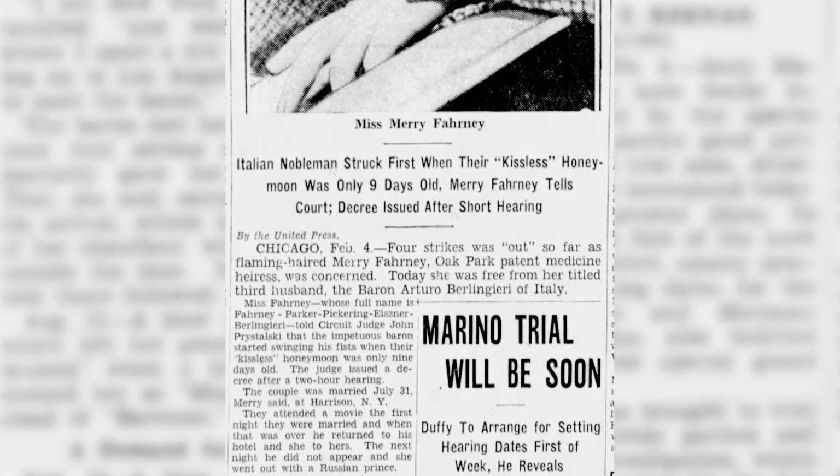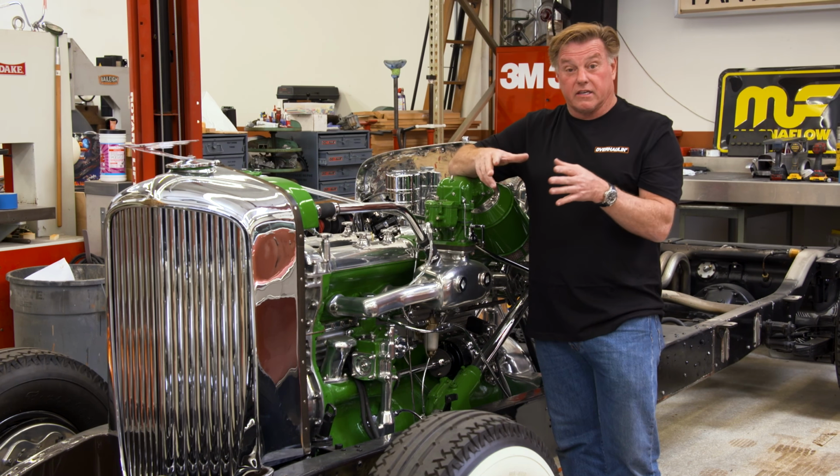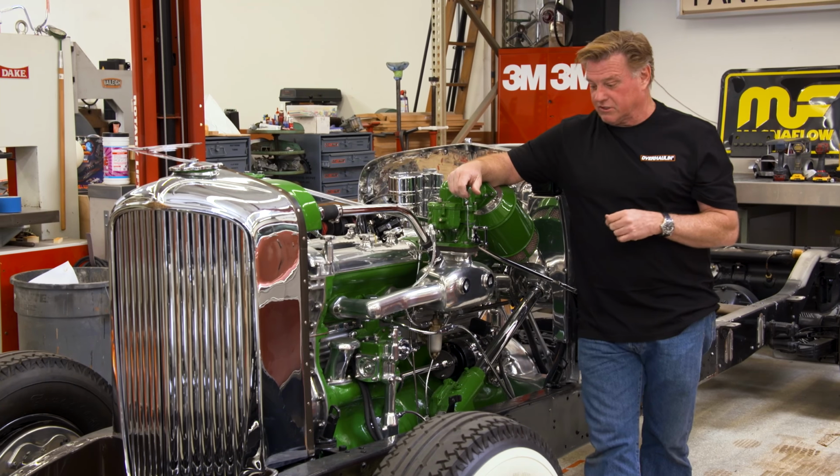One of her husbands came to a hotel where she was with her new husband. He was upset. She got away from him by hiding inside of a travel trunk, and they walked her out right next to her earlier husband, shall we say.